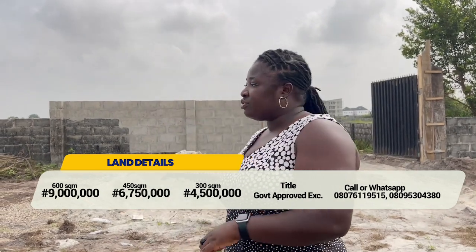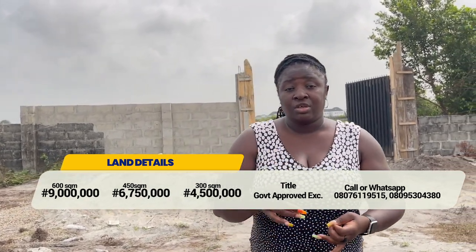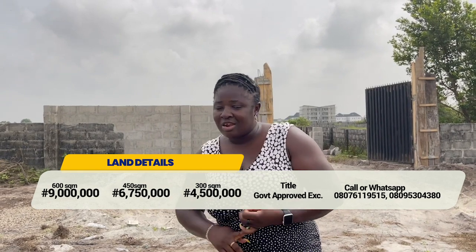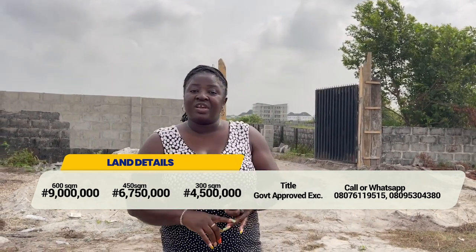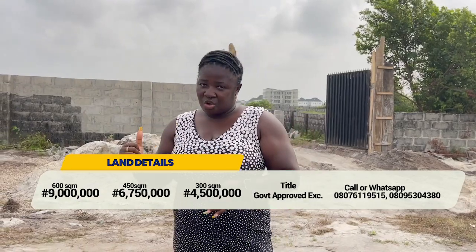Also, there are lands for sale here. I've said it before. There are lands for sale right here. 600 square meters. It's still 600. You know, most lands now are 500 square meters. But this one is still 600 square meters at 9 million naira. 300 square meters is 4.5 million naira. The title is still government-approved Excision, and by the way, it has an approved survey as well. A registered survey, by the way. So yes, you have this assurance on this property.